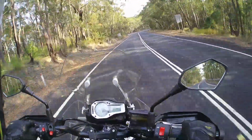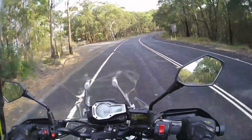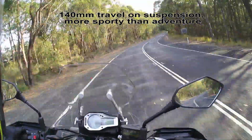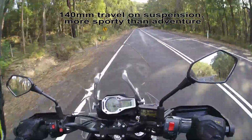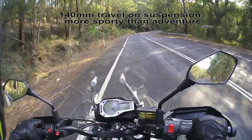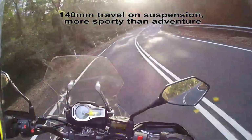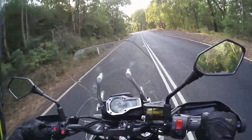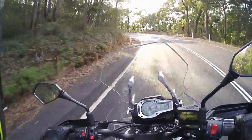I have noticed that the rear shock lacks a little bit of control on the compression side of things. These are reasonably rough roads. It is long travel suspension, so it's quite soft. It's not wallowy, but you do feel that greater travel in the suspension. You do feel that you use a fair bit more of the stroke than you would on a sportier machine. However, that's not a criticism. I think overall it's quite good.